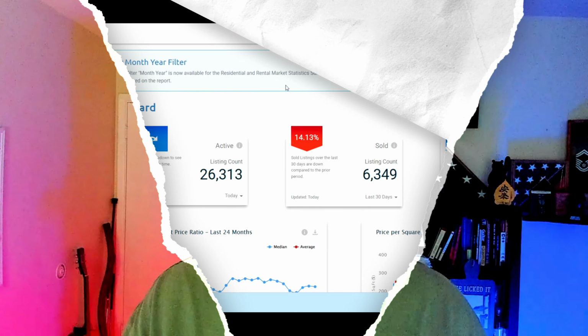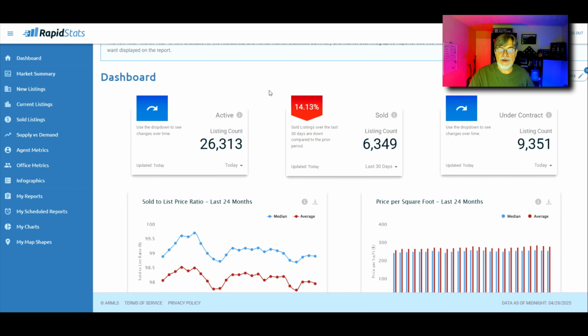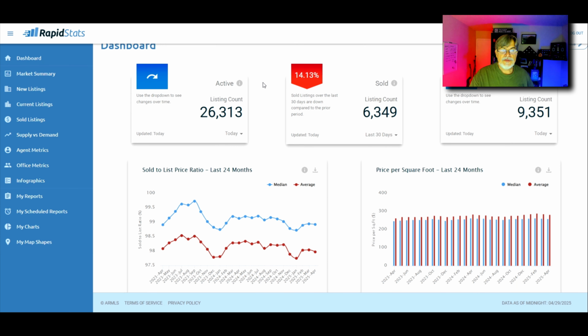And now we're going to look a little deeper into Phoenix by going into the MLS, the Multiple Listing Service, also known as ARMLS. For Arizona, ARMLS gives us the most up-to-date information about the marketplace, particularly in Maricopa County, which is the largest market in the state of Arizona. First off, we see 26,000 listings, 6,349 sold in the last 30 days, 14% down month to month, and under contract we have about 9,351.